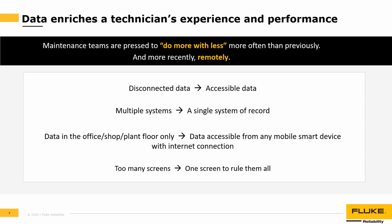So in essence, what we're trying to do now, especially in the last few weeks from a remote standpoint, is: how do we get more disconnected data to become accessible data? And how do we get more multiple systems into a single system of record? Not that it's just a single system, but a single system of record. So we can take multiple systems and connect them all into a single system of record.